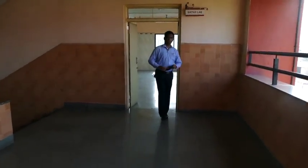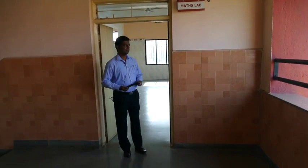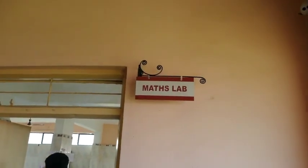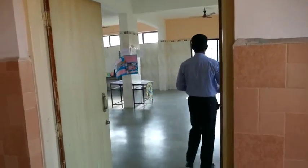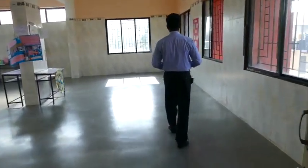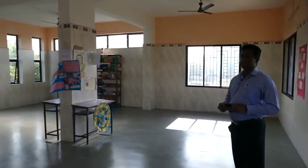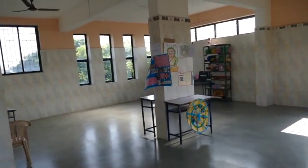Another important component of a school is a math lab. And here we have the math lab. Students are normally brought in and they do their math activities over here mostly.